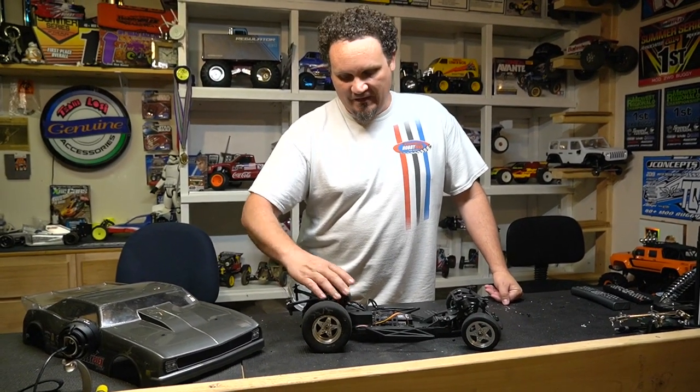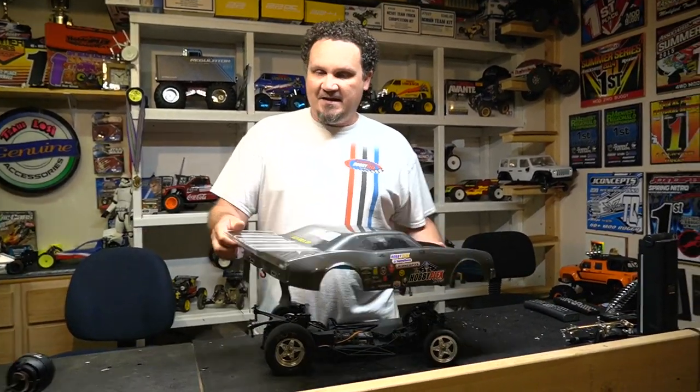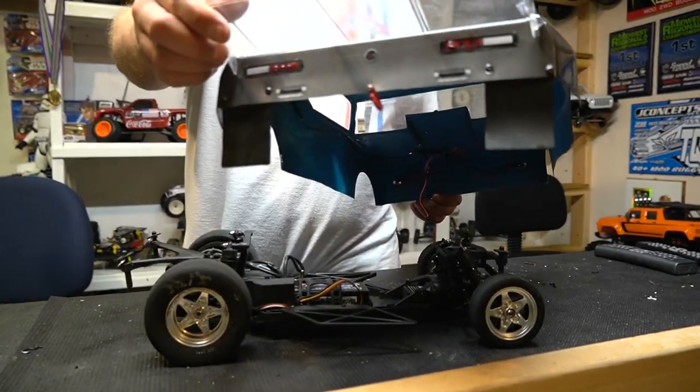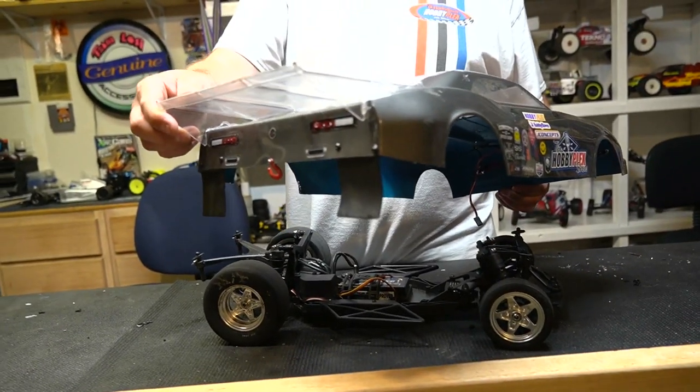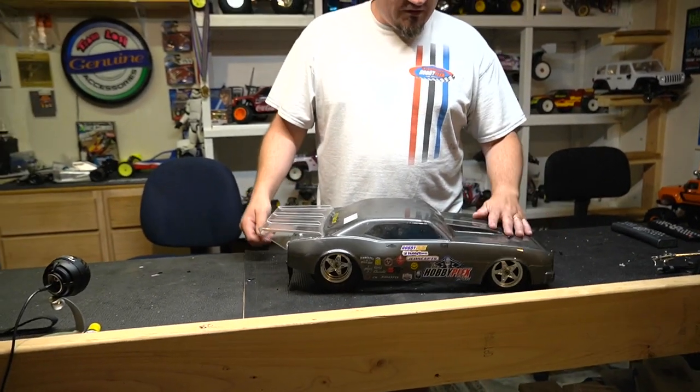I'm super proud of him. He was really into it. He really enjoyed putting this car together, putting this body together. He really wanted me to show you guys his mud flaps one more time. And yeah, we couldn't be more happy with such a great day.